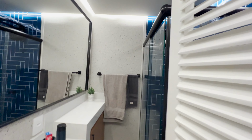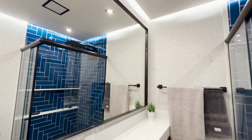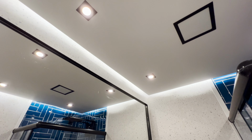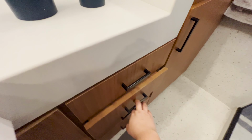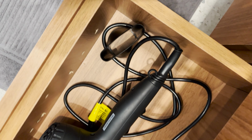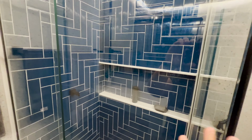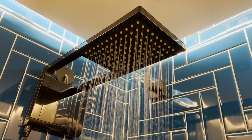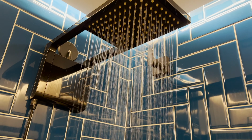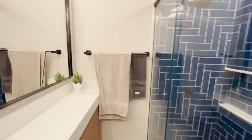So the bathroom looks really nice. They did some lighting that I think really shows well how the bathroom is. They have all of this cabinetry, but there is not much here. It's all empty. They just have this here, a hair blower. Everything else is empty. I looked. So yeah, you have a nice shower. This shower is so good. I showered yesterday and it was just very good. The toilet is hidden behind the door here. A little bit of a small bathroom.